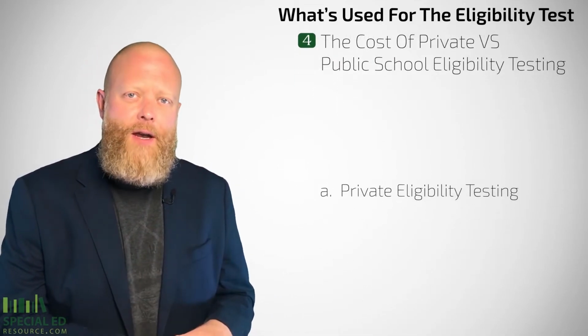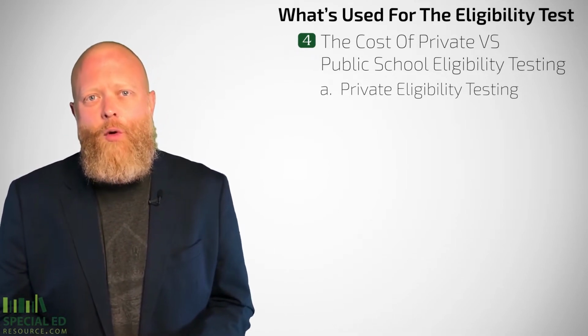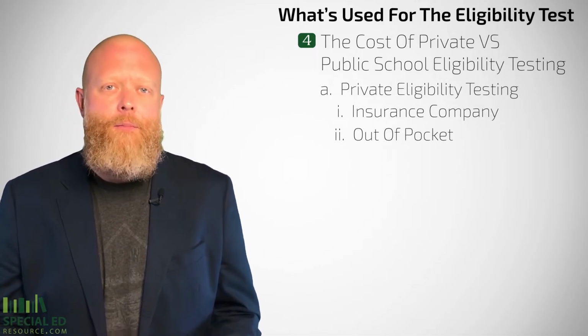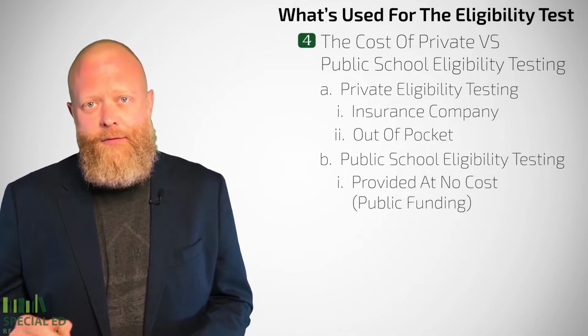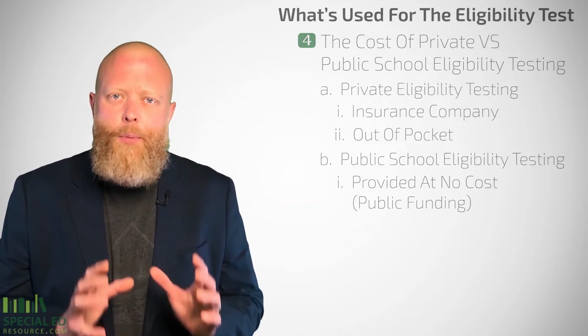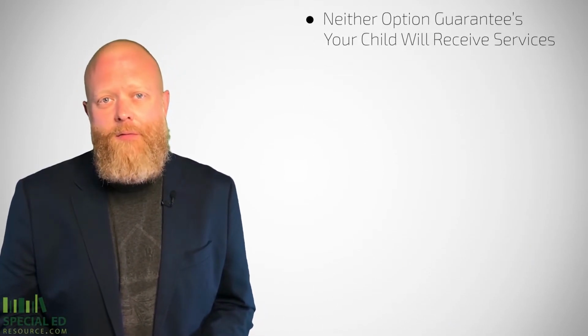Now, for private eligibility testing, there are really two ways this process is paid for, either through an insurance company or out of pocket. For public school eligibility testing, the district provides the funding, so no cost to you. Now, there are some important things to note when discussing eligibility testing. Neither option guarantees your child will receive services.